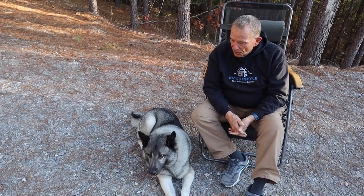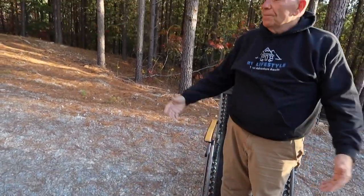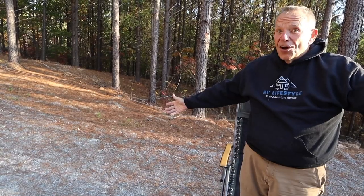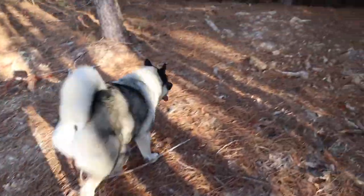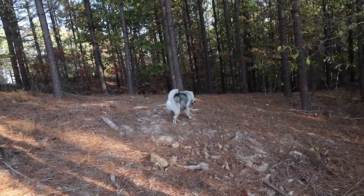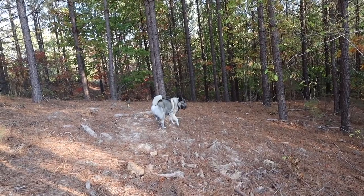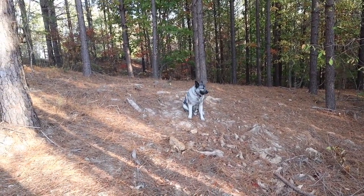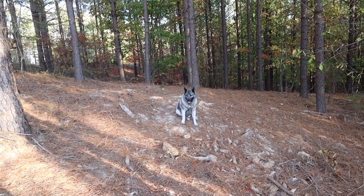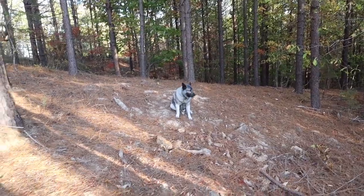Bo, you want to go? Let's go. Let's go have some fun. Here we go. Bo is a free dog. Now, did you see how he turned right around there? He knows that if he goes any further than that, he's going to get a warning signal on the collar. Good boy. Come on, Bo.